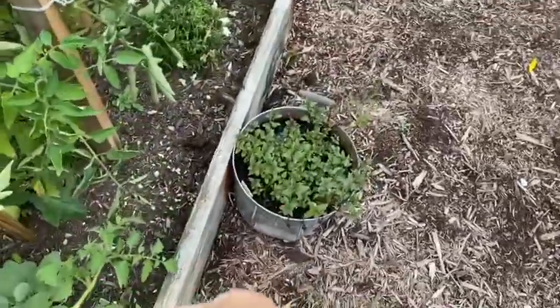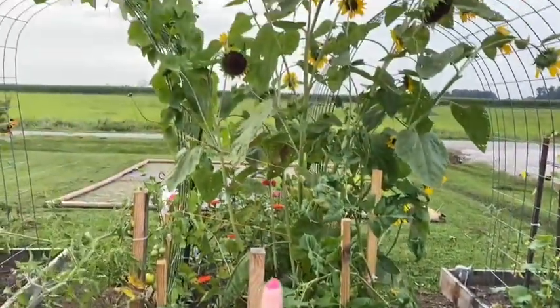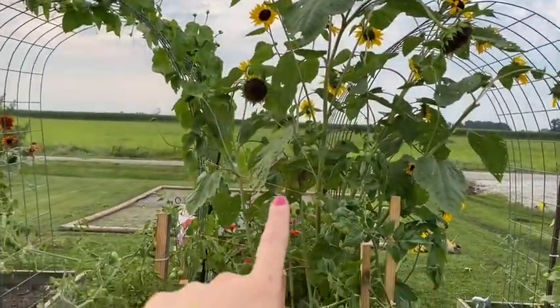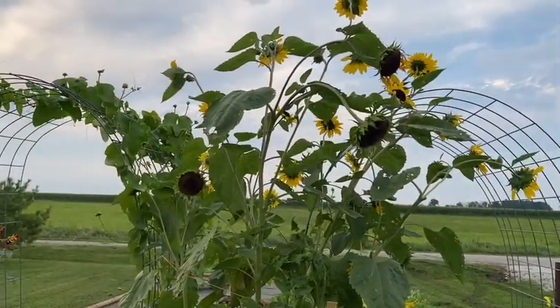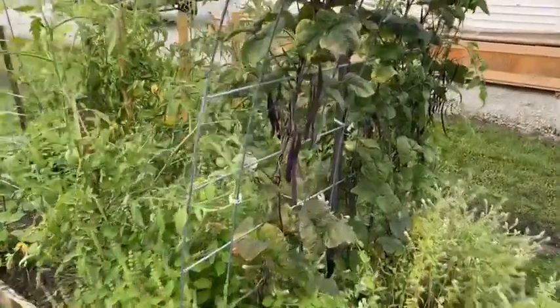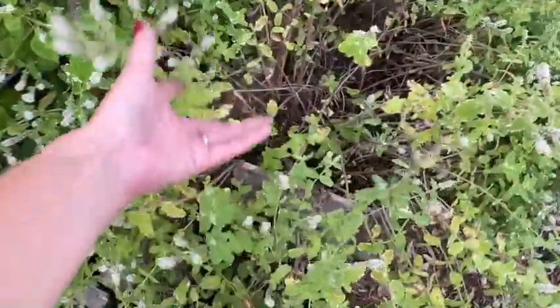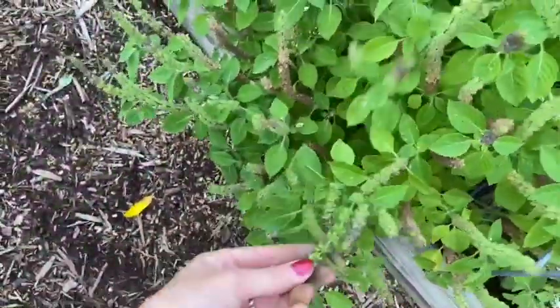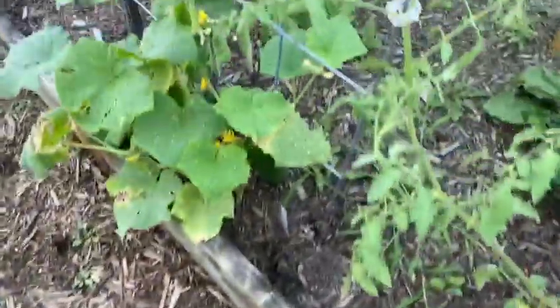The chocolate mint came back. It has survived. Here's this sunflower plant, all the way, if you see the orange string, Dylan and I tried to tie it up between the two arches. I'm getting ready to be picking some of these potted beans. This is that pineapple mint. If you guys could smell it, this smells amazing. And then I've got all this holy basil. There's some right here, and then there's some right here as well, and they both smell really good.